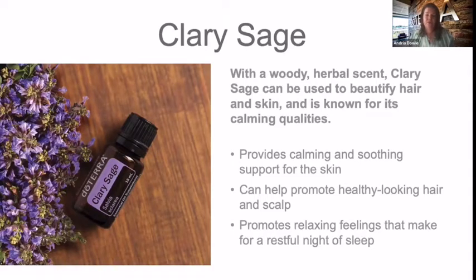Clary sage is one of the most soothing, relaxing, and balancing oils that doTERRA offers. Who knew that? I didn't know that. Not only can it help to calm and soothe the skin, but it also promotes a calming environment that promotes restful sleep. In addition, clary sage oil can contribute to healthy looking hair when used as a regular part of your hair care routine.